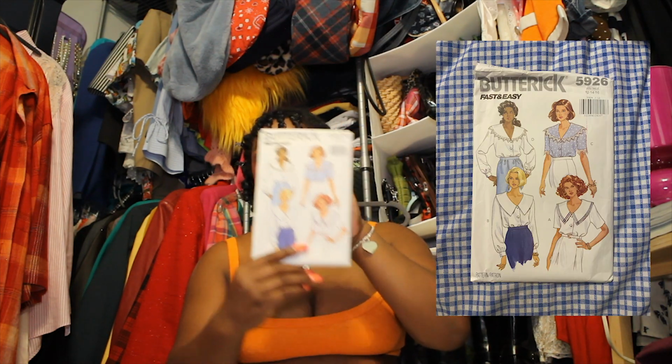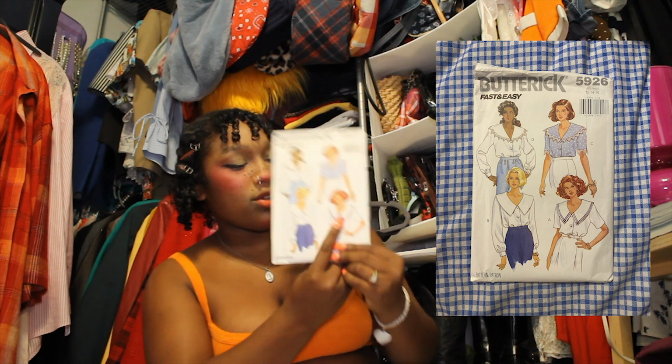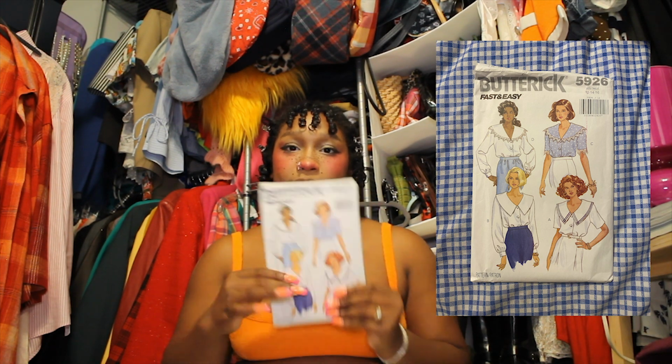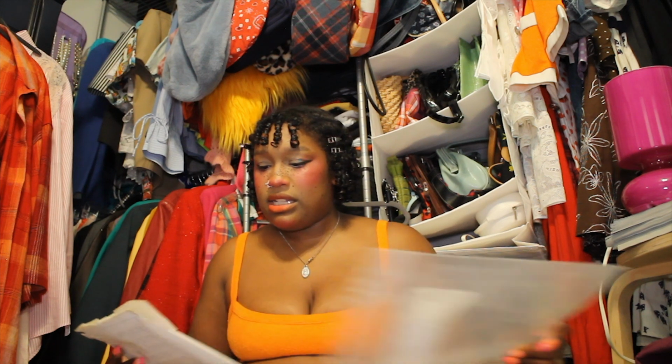So I got this really cute little pilgrim top. I love an oversized collar. This shirt in particular, I'm really excited to try and make. So it has all of these shirts in this one pattern. And again, it's uncut. So this pattern I also think is 80s.